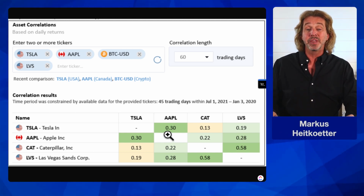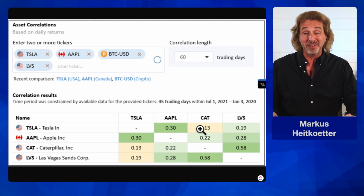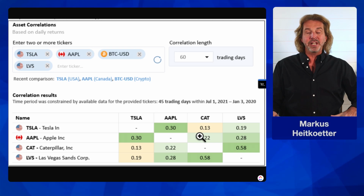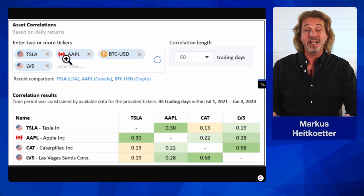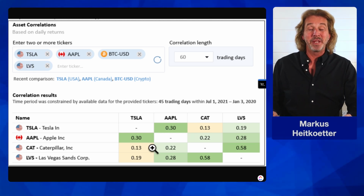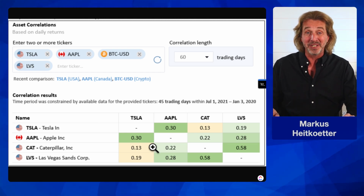And if you see a number that is below, and this is why we are shading it in different colors here, as you can see, then it is not very correlated, which means that it is safe to trade. So for example, you could trade Tesla and Apple and whatever we have here. This, of course, is just a sample, but this way you know whether your portfolio is highly correlated or not.